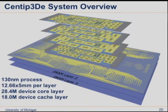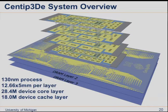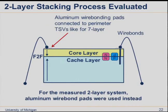So again, back to here, the whole system was designed in a 130 nanometer process. The layers that we designed were 12.66 by 5 millimeters each. There were 28.4 million devices on the core layer and 18 million on the device layer. When you multiply that out by our 4 layers, it comes out to just short of 100 million devices on the chip.